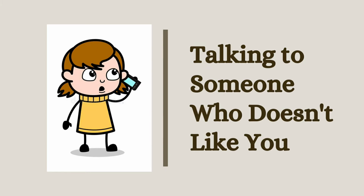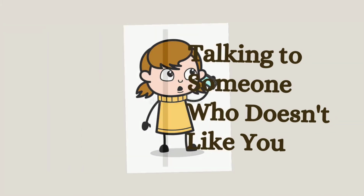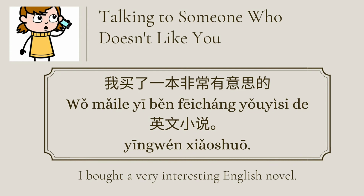Okay, so these things are very different in topic, but each one kind of follows the same pattern of having a lot of modifiers. But probably we should start with an example, and best to do that is to look at the first line. 我买了一本非常有意思的英文小说。 I bought a very interesting English novel.